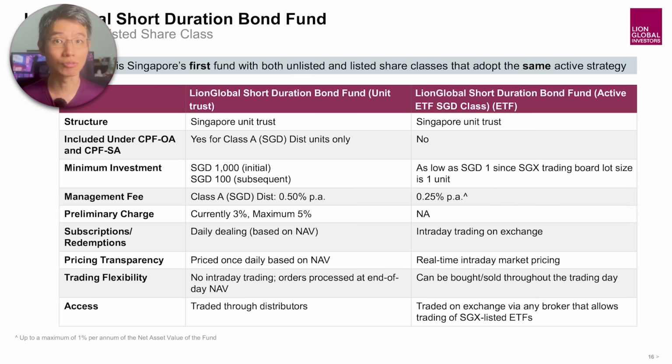Finally, there's the question of using CPF and SRS. The unit trust version is CPFIS approved, so you can invest using your CPF ordinary accounts or special accounts, as well as SRS. The ETF version, however, is not eligible for CPF, at least for now. Though, the good news is that you can still invest in the ETF using cash or SRS.